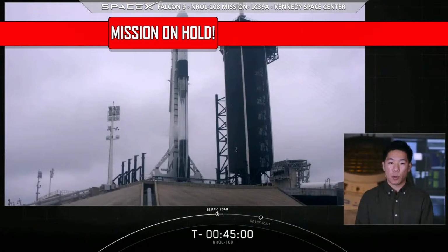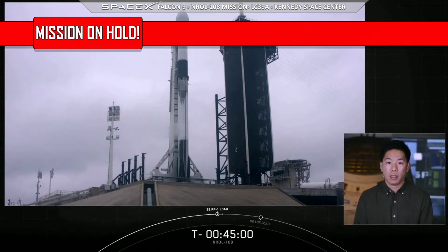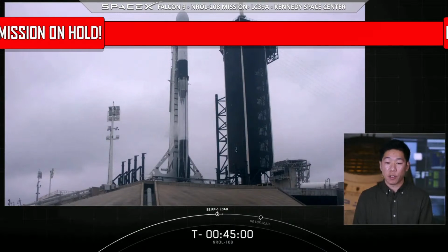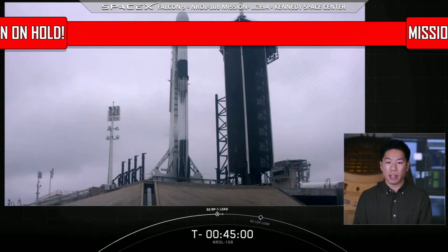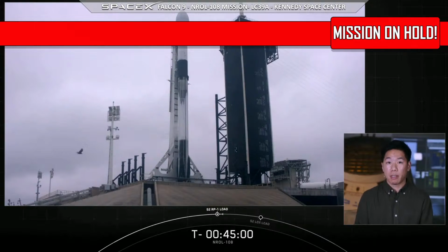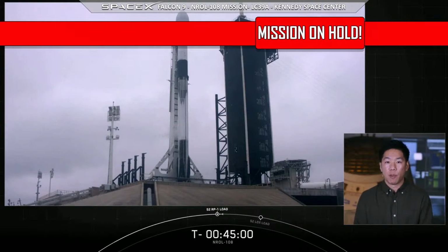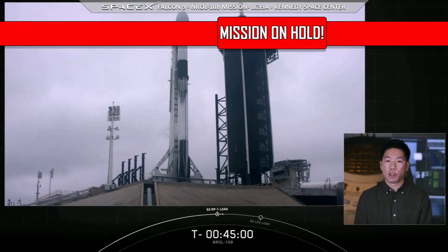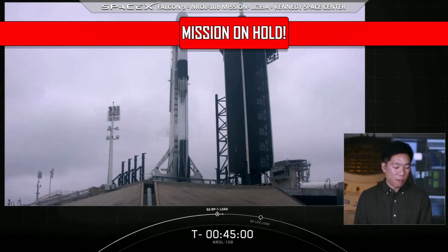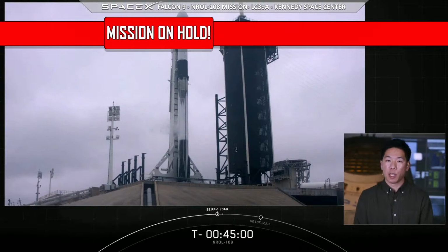As you can see, we have held the countdown for the NROL-108 mission. The team is right now trying to determine if we can recycle and relaunch today. We haven't determined a new T0 yet, but both the vehicle and payload are healthy. If we can't launch today, we do have a backup opportunity tomorrow. We should have more information in the next 15 or 20 minutes, and we'll try to update you as soon as we can.